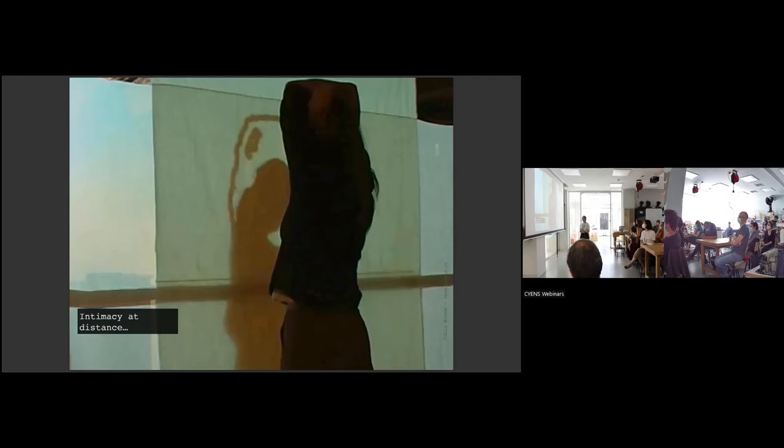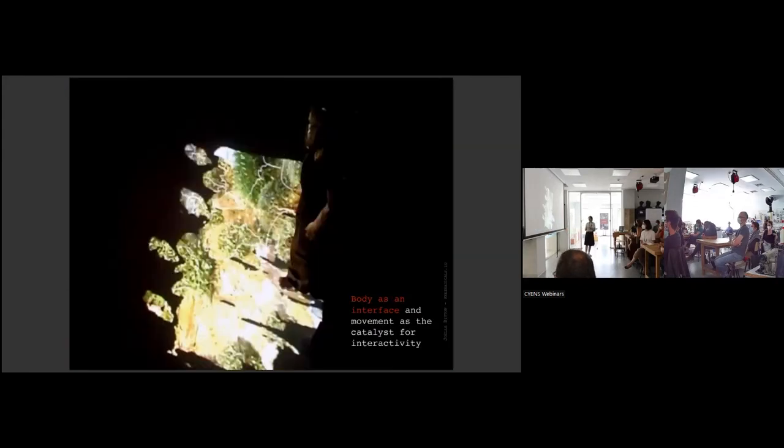It was basically trying to have people who were living in different places meet through their interaction with their shadow. So a person could be, let's say, in Dublin, and inside the body silhouette line, they would see the shadow of a person maybe being in Paris. And the more they would move, the more they would see the shadow of the other person. I did a similar work later on. Again, what I'm interested in, in this particular sense, is really using the body as an interface. So movement and the body make the catalyst for interactivity.